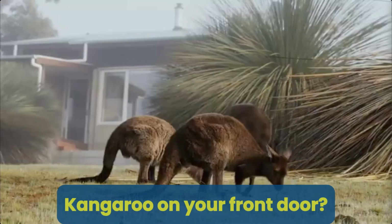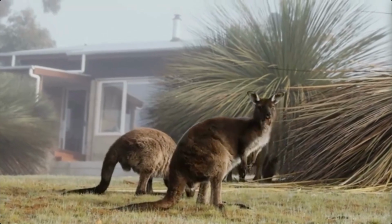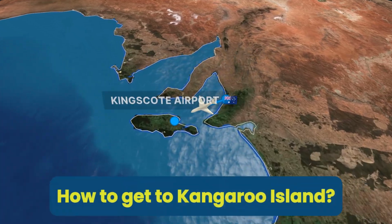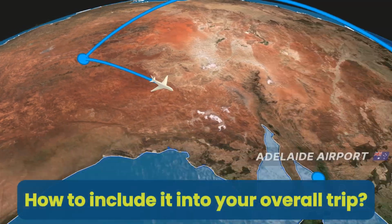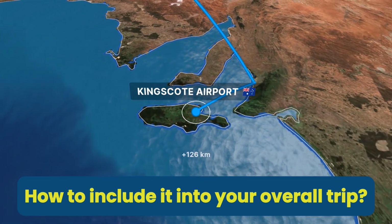So let's get started. Have you ever woken up to a kangaroo sitting right outside your front door? Well, we'll get to that, but first let's tackle some key questions: where is Kangaroo Island located, how do you get there, what is Kangaroo Island famous for, and how can you fit this nature lover's paradise into your overall Australia itinerary? Trust me, getting these details right will make your trip unforgettable.